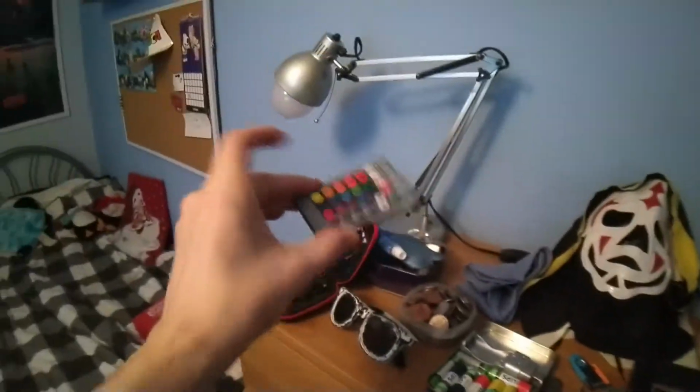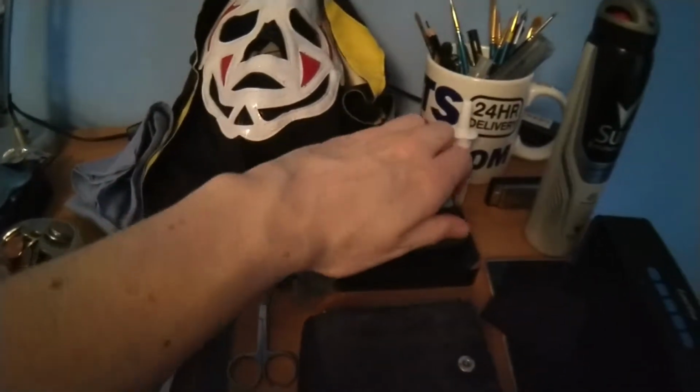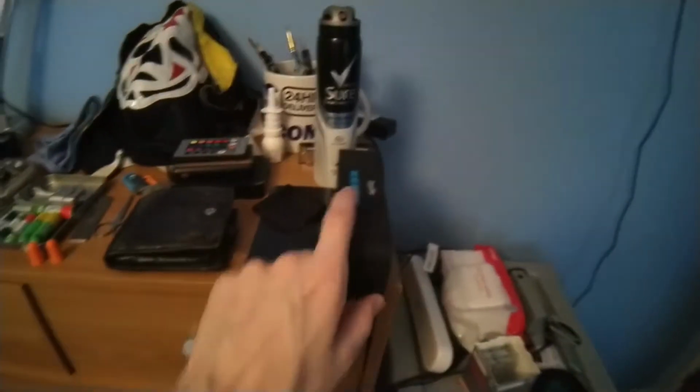This is a control for this light because it's like an RGB light. Then I got a battery bank and then I got a 500GB portable hard drive. This is all paintbrushes and stuff like that for when I need to paint stuff. Mouth organ, deodorant, Bluetooth speaker, old OnePlus One phone, and my wallet.